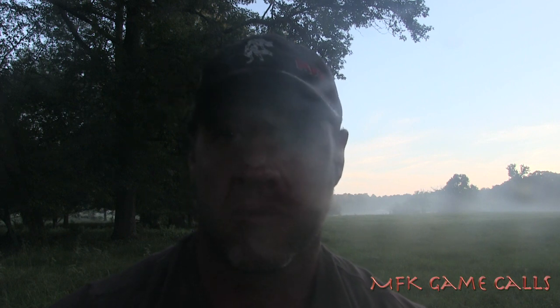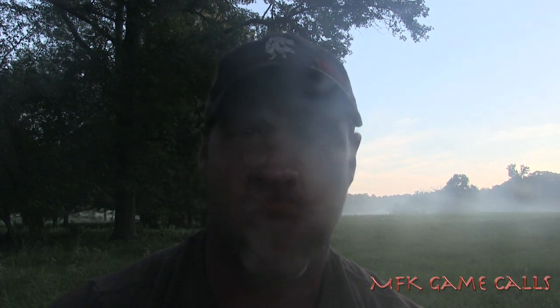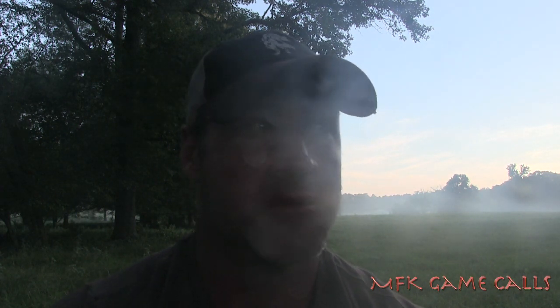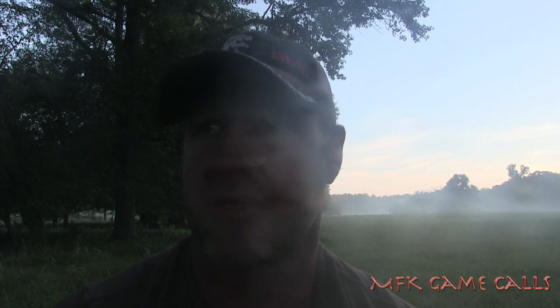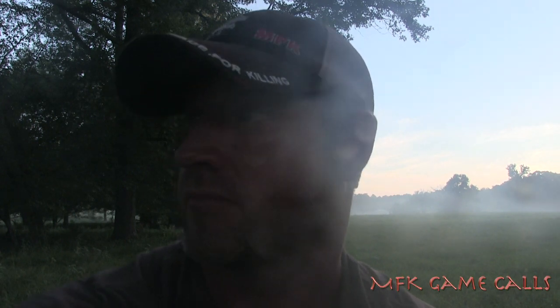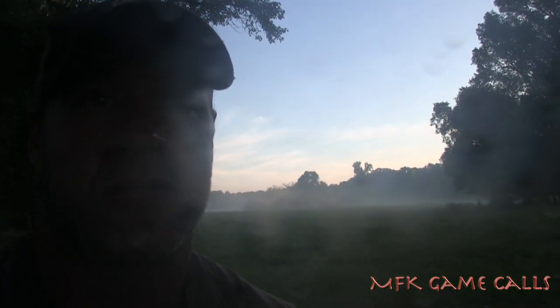We're hoping to pull a coyote out of one side or the other of this pasture and shoot him while he's trying to get downwind of our setup. We'll give it a go and see what happens. I've got the Icotech set up right here beside us. Hopefully we'll pull something in below us here and get it done.